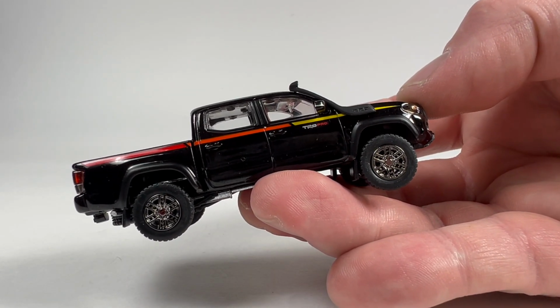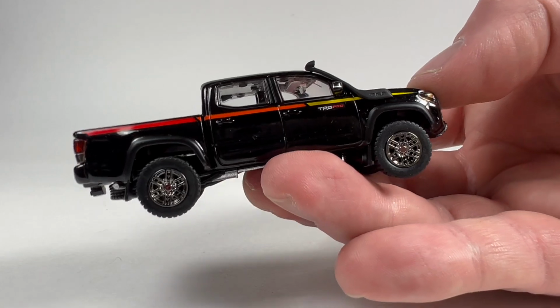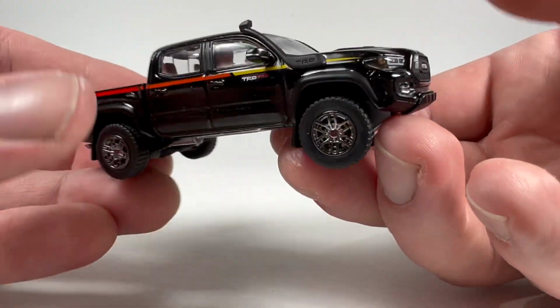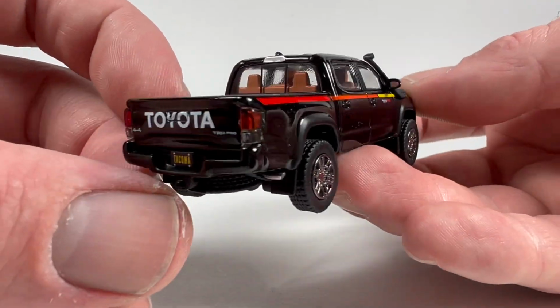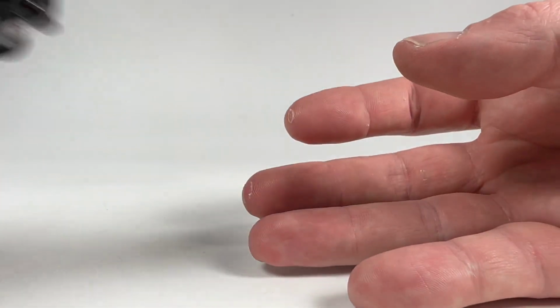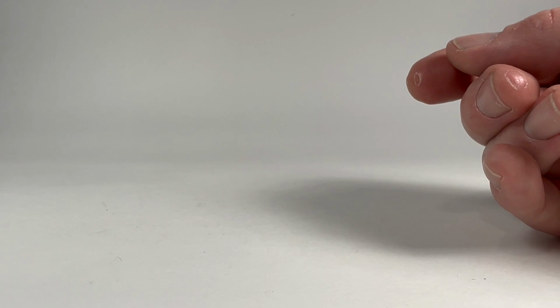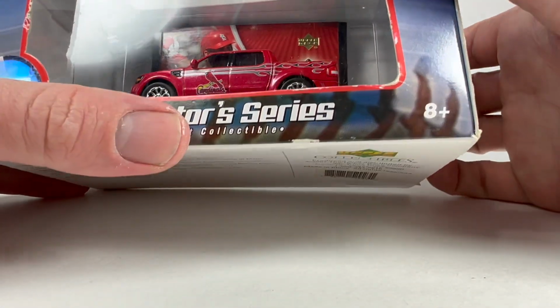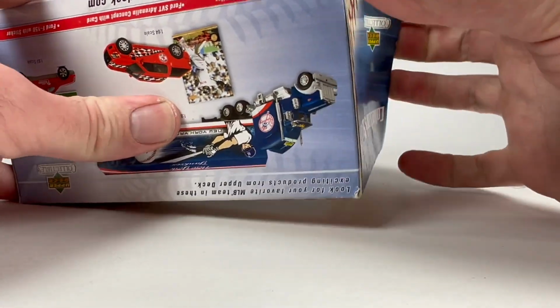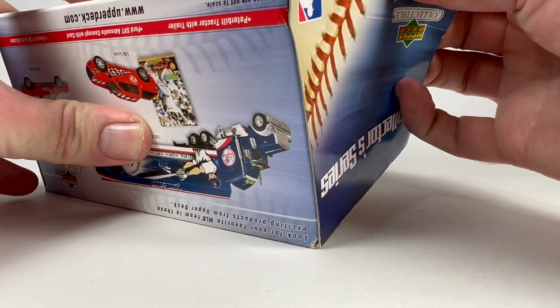Definitely something different. I have not had one of this brand on the channel before, and is it worth the money? I don't know. That's up to you to decide. I'm not really sure. I'm not a big Toyota Tacoma fan. I know there are people that are, so those people may really enjoy that. I think it's cool. I think it's a highly detailed piece, but I don't get as excited about it as I do over a Ferrari or something like that. That's more my speed. All right.